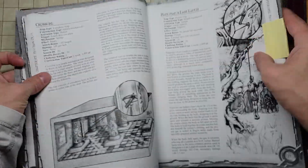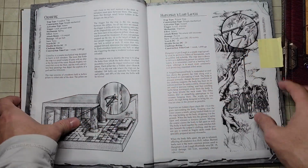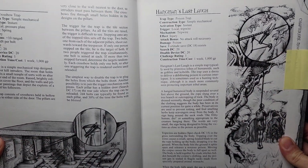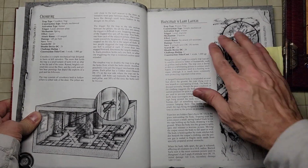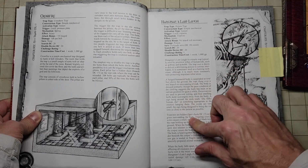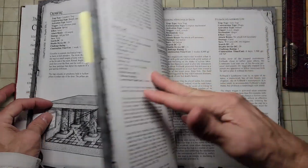You're going to figure out what the trap type is, whether it's an item or an alarm or some type of a blade or a dart trap. You're going to get the activation type. You're going to find out what the trigger is, the mechanism, the effect, the damage.